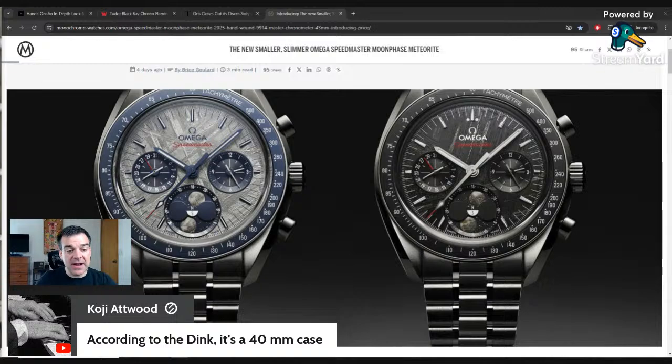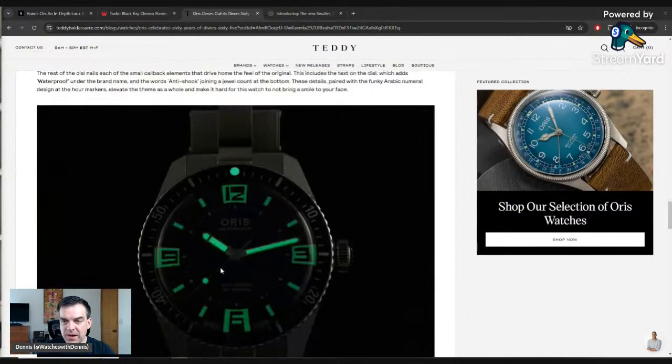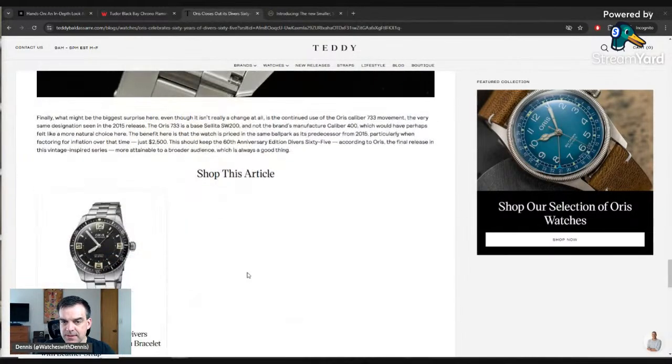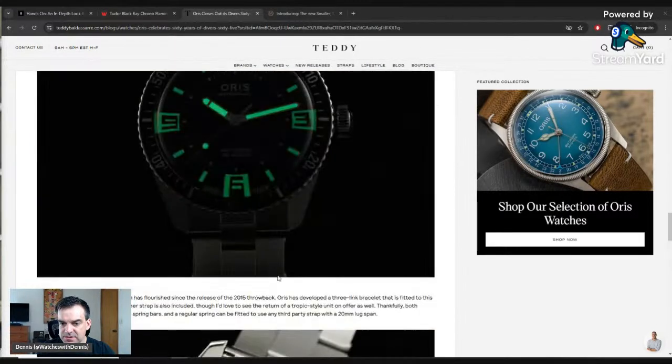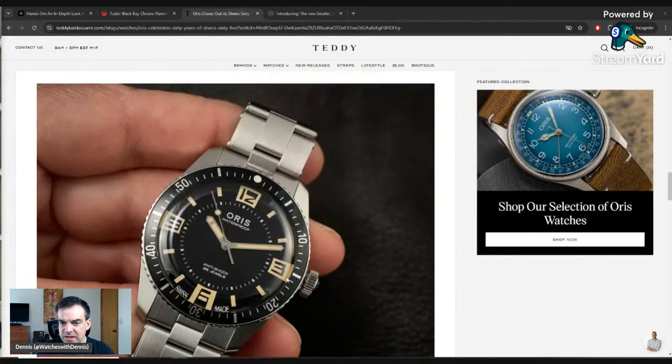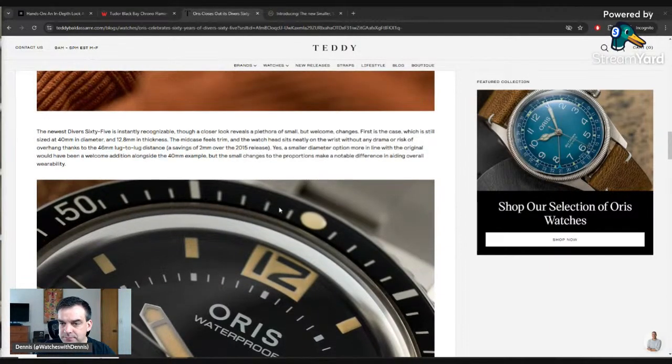Koji's saying, oh, I might have to apologize. According to the Dink, it's a 40 millimeter case. Well, the Worn and Wound said 38 millimeters. And what does Teddy say? Maybe Teddy measured it. Where's the summary? Guys, I don't want to be wrong. I want to correct myself. I don't mind being wrong, but I want to correct myself.